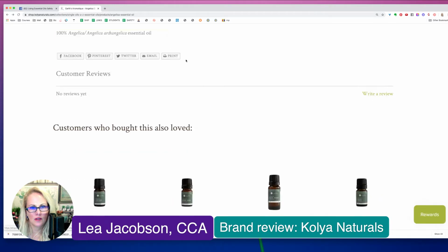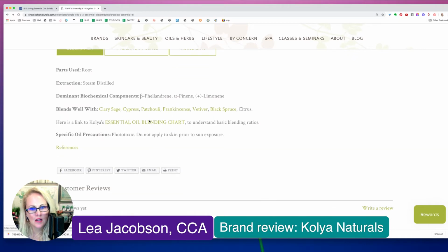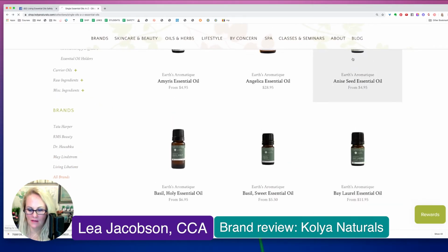Ingredients. So Angelica. So I'm not seeing anything about phototoxicity. Yes, I am. Right here. Okay. There was so much to see, I skipped right over it. Perfect. So they do recommend to avoid in the sun because it is phototoxic. So good. I'm glad to see that they have that. So let's see what they have for anise.